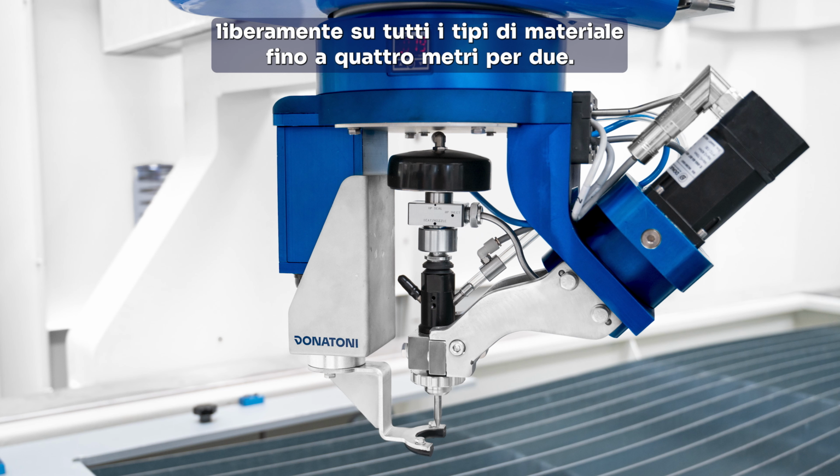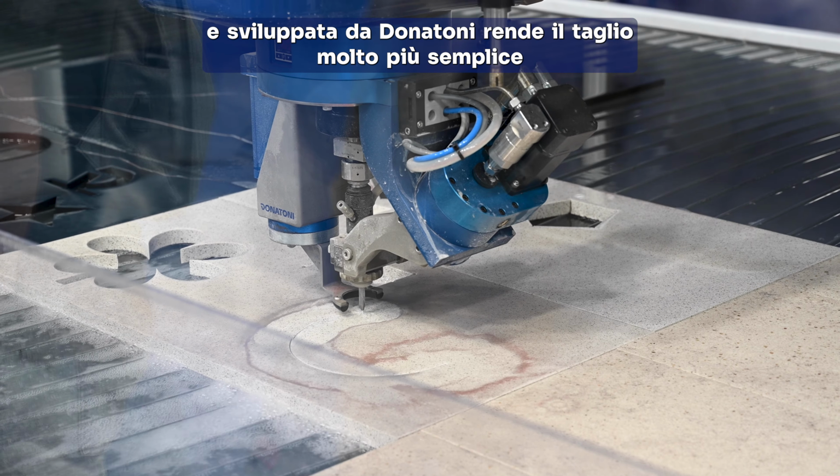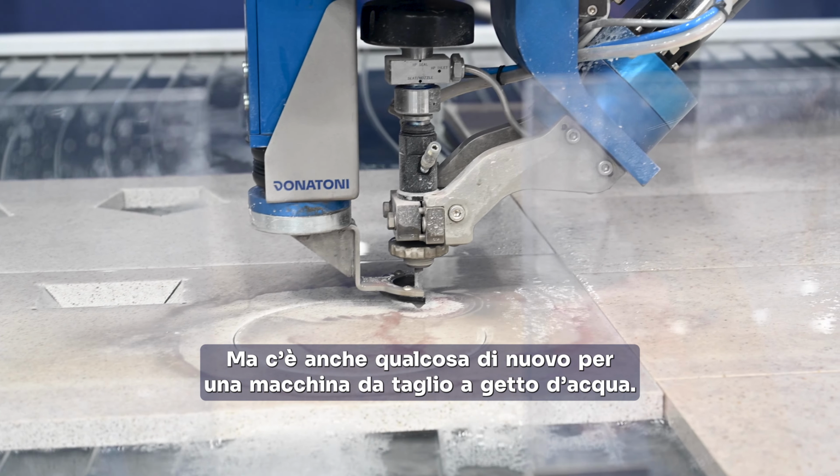Here we see our new water jet, the J542, which has a large cutting table which allows us to work freely on all types of material up to 4 by 2 meters. A 5-axis head completely designed and developed from Donatoni makes cutting much easier up to 60 degrees, and the endless rotation guarantees great quality of cut.